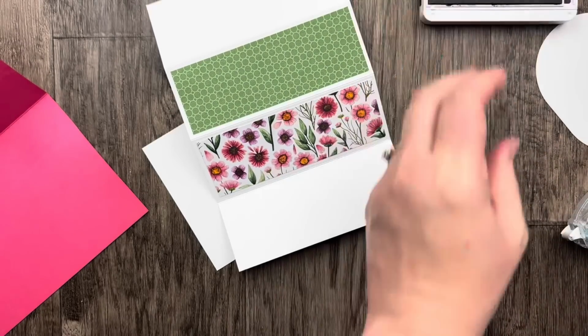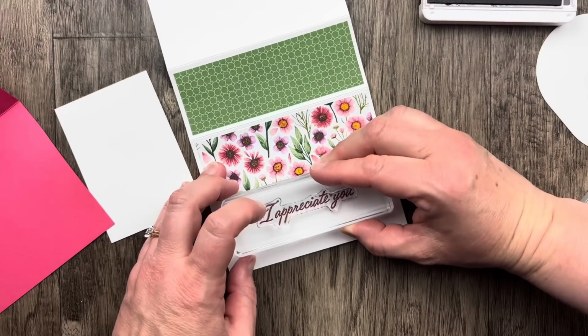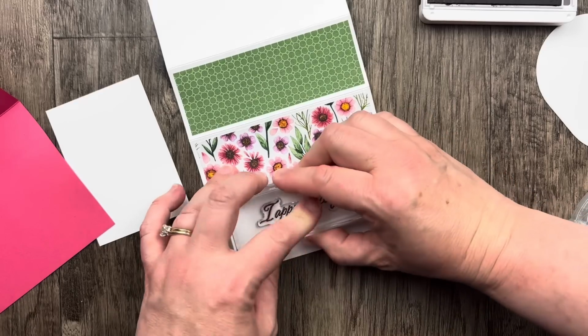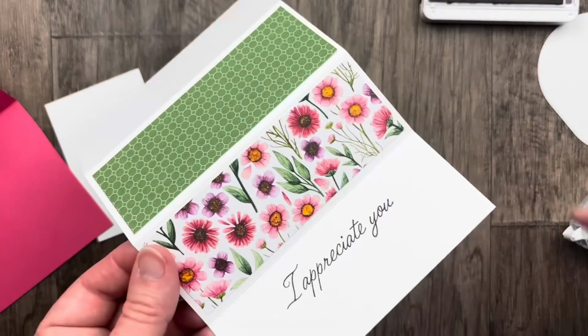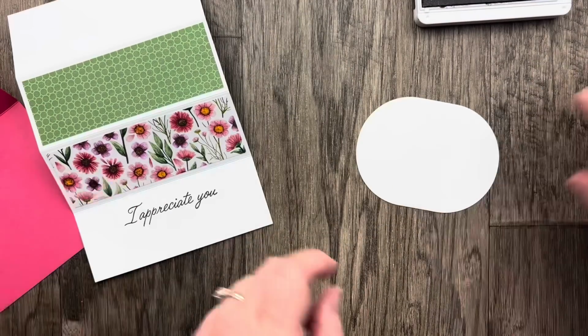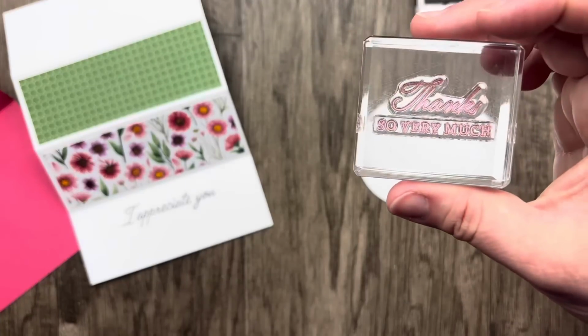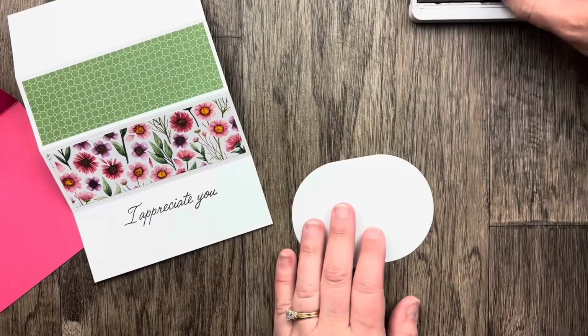We are going to stamp a little "I appreciate you" right down there. And I'm using Blackberry Bliss, which is the dark purple in this designer paper. While I have that out, the front is going to say, "Thanks so very much." And I'm also going to stamp this in Blackberry Bliss.